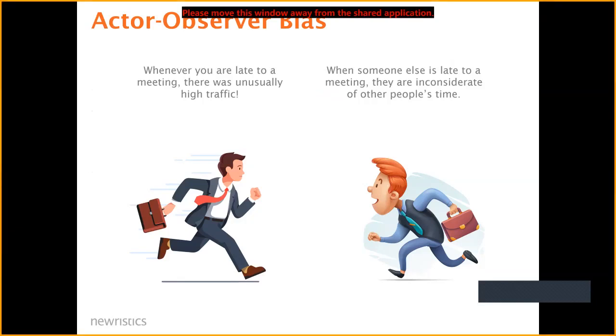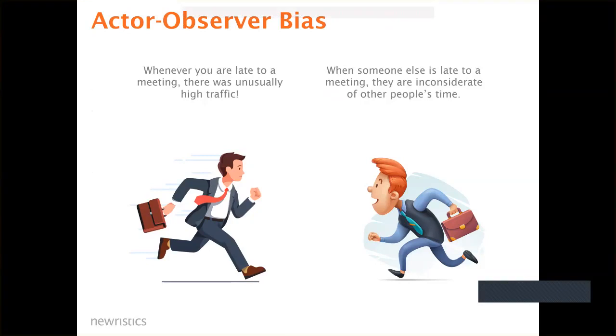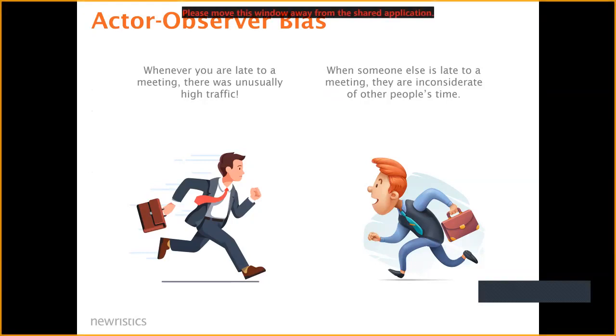But if you are late to a meeting, there is almost always going to be an excuse coming out of your mouth. You will never say, I'm sorry, I'm late to this meeting because I left late. I left my last meeting late. You will not admit to the truth, which is in most cases that you didn't plan your time well.